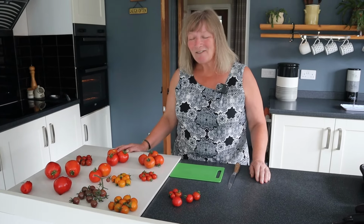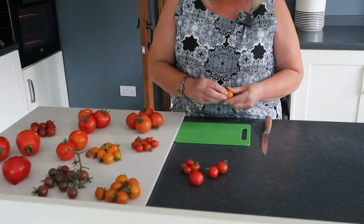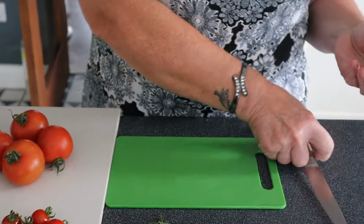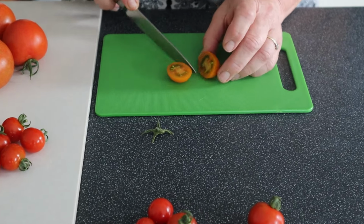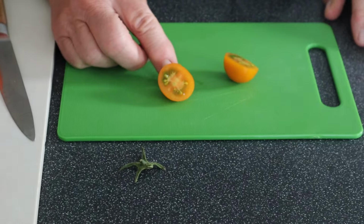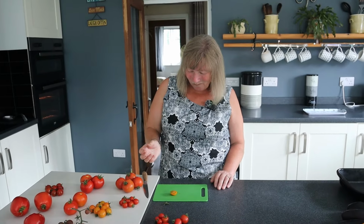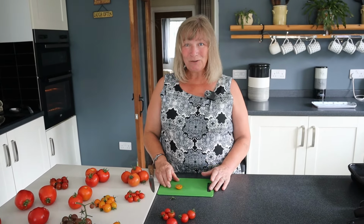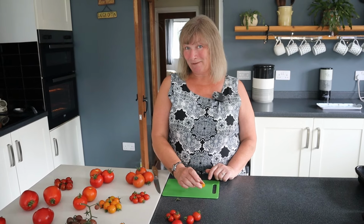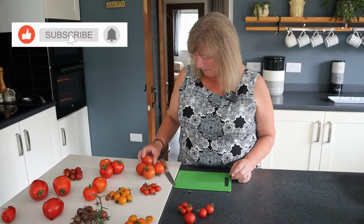So let's start with the winner of the poll, which was the Sun Gold. Let's take one of those. They're not quite a tiny cherry tomato, but they are a cherry tomato. Cut it in half, and you can see there's some nice seeds. I'm going to have a little taste of this one, which I already know I like. And they are so sweet and so juicy. That is a keeper for me, definitely. We will definitely be growing that next year, Mr. Wilson. Okay.